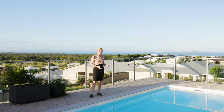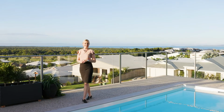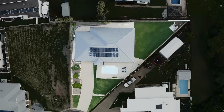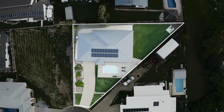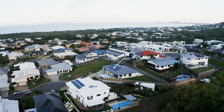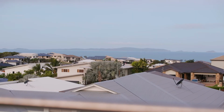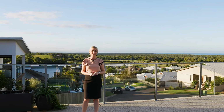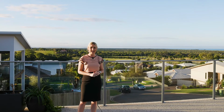That's our latest listing at 17 Barrington Court in Pacific Heights. Situated on a 959 square metre allotment and built in 2019, this low maintenance property with absolutely stunning sea views, situated a stone's throw from St Benedict's School, is perfect for those looking to downsize or for young families.